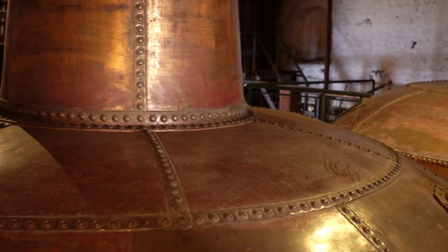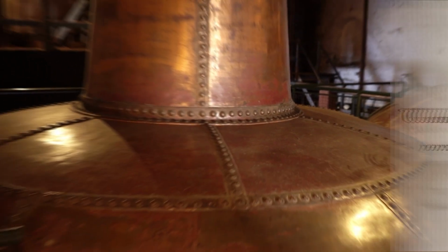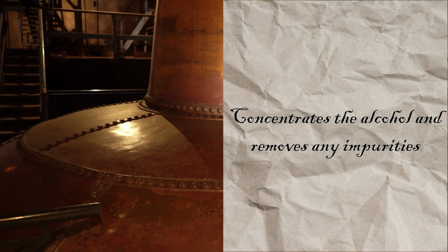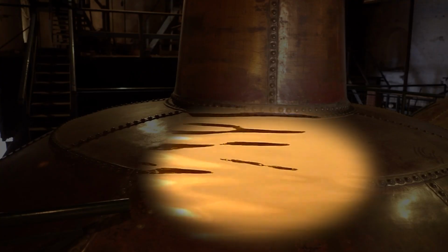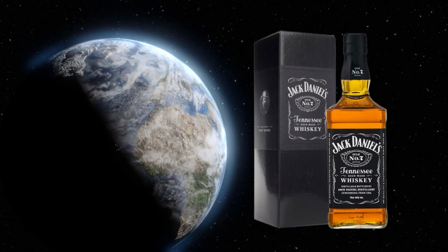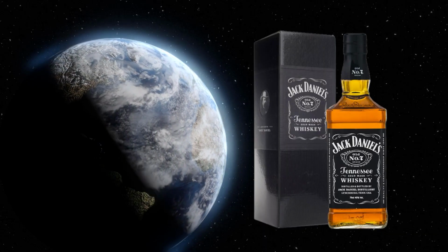The fermented liquid is distilled through copper stills, a process that concentrates the alcohol and removes any impurities, resulting in a pure, smooth, and flavorful whiskey. It's no wonder that Jack Daniel's is renowned worldwide for its rich and complex taste.